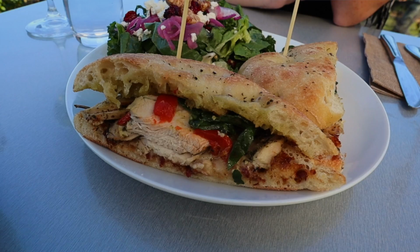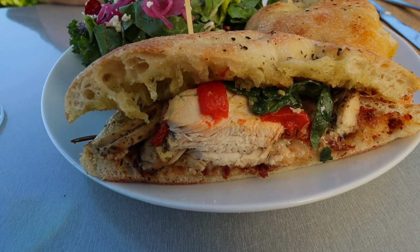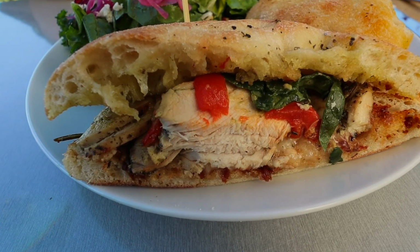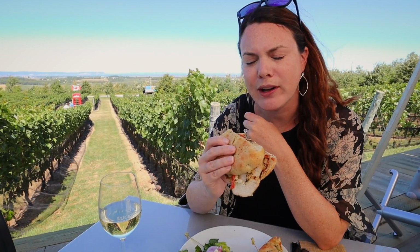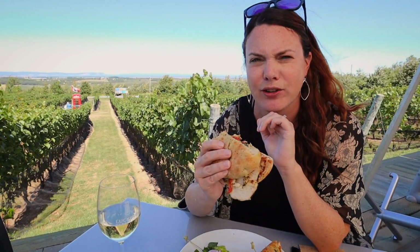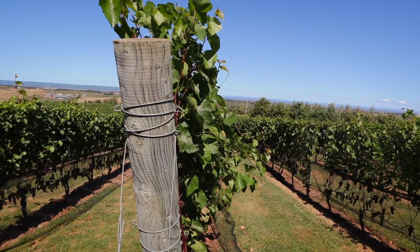Look at that. Look at the chicken almost falling out there. That is legit. Really, really fresh. Delicious. Nice seasoning on there. Tomatoes are grilled or maybe slightly sun-dried or something like that. This goes really nicely. Good lunch.